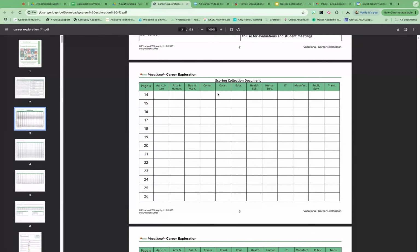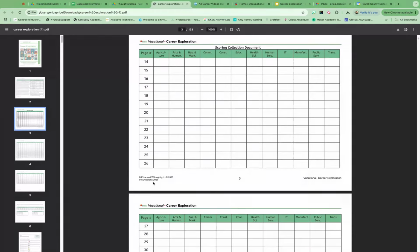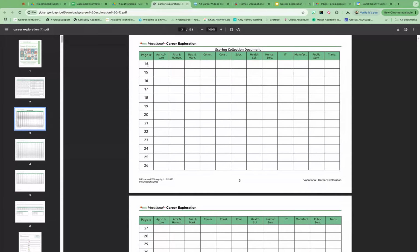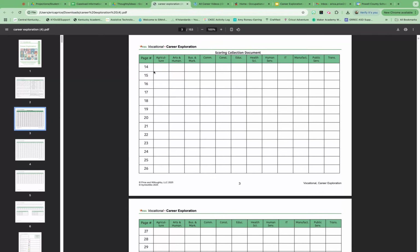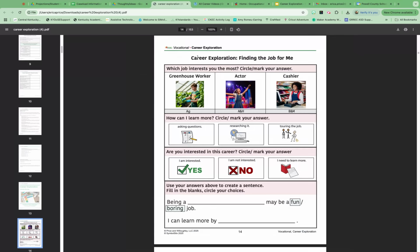Let's go ahead and look at the scoring collection document. Across the top, you're going to notice the career categories, and down the side you will notice the page numbers. Each page number coincides with a career survey page. Let's look at page 14 to see what we have. Here you're going to find the first page in the career survey. Each page will have 3 different careers for the student to look at and choose from, to decide what is the most interesting.